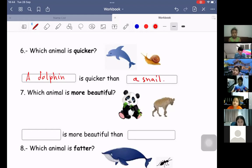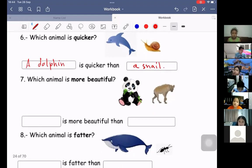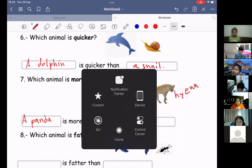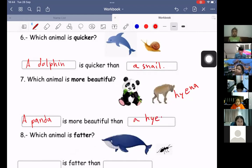Nisha, look at number seven. It is hyena. Sorry. Hyena. A panda is more beautiful than a hyena. Sorry. Hyena.